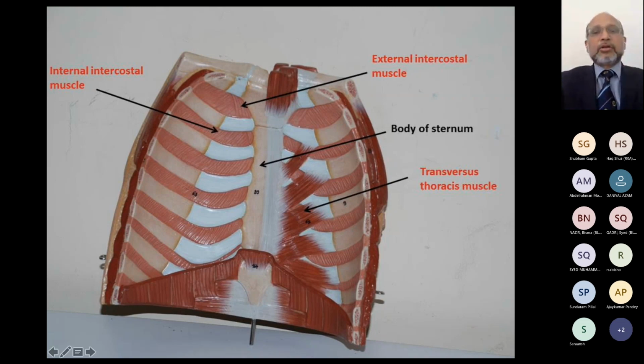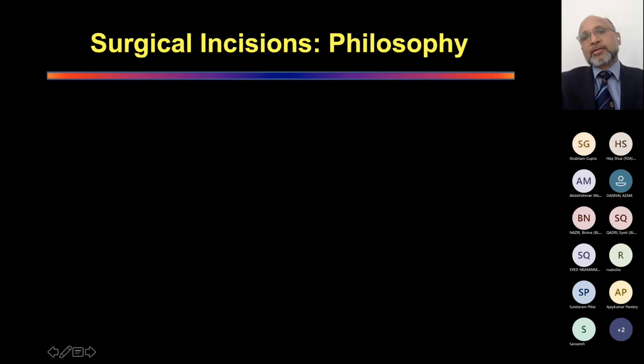And in the intercostal space between the ribs, there are actually 3 muscles: external intercostal, internal intercostal, and transversus thoracis. Okay. But when you cut and do a thoracotomy, you just cut them en masse. You don't individually cut each muscle separately. You just cut them en masse, and I'll show you in a minute.